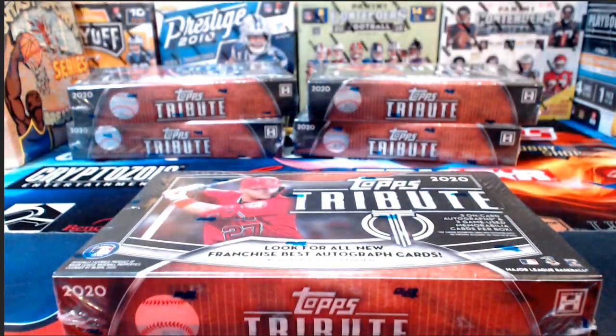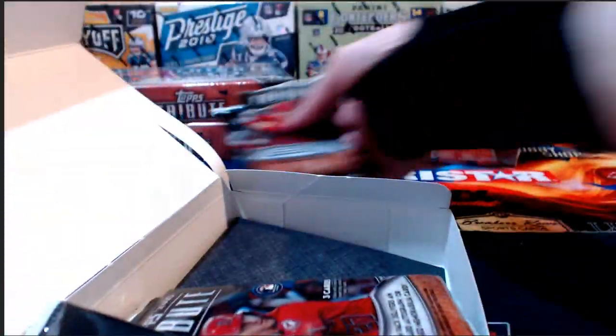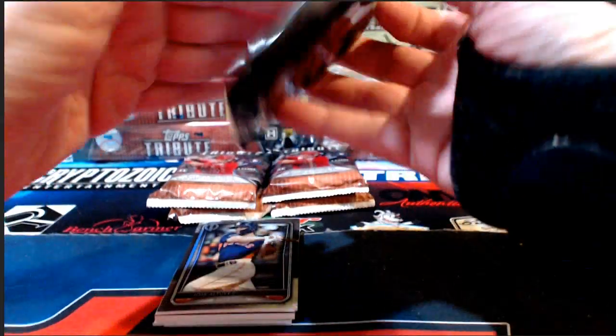All right, let's see what fabulousness awaits us in box number 2. I do like Tribute. They are nice looking cards. Yeah, Benjamin, that is, of course, why they put the paper there. Topps themselves put the paper in between the cards to keep them from getting scratched up. And definitely, as I said, we stack the paper in between as well.